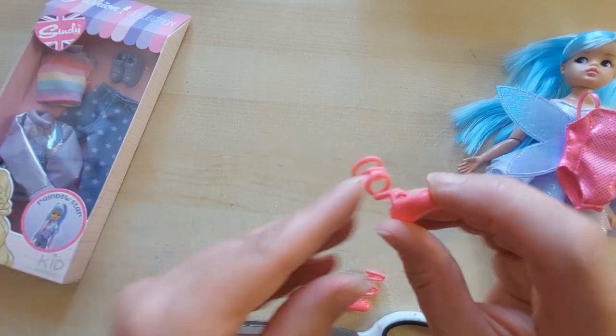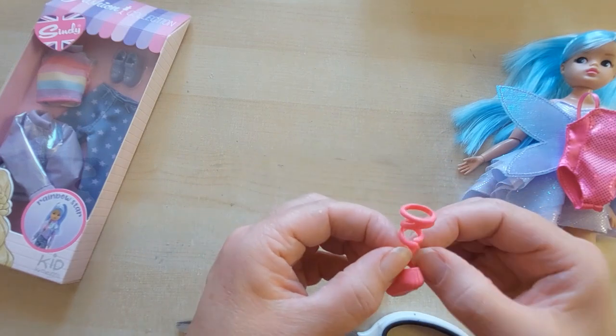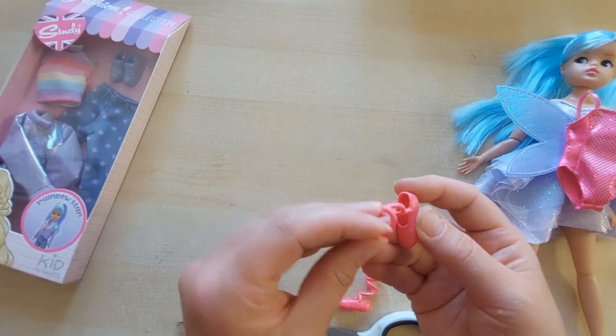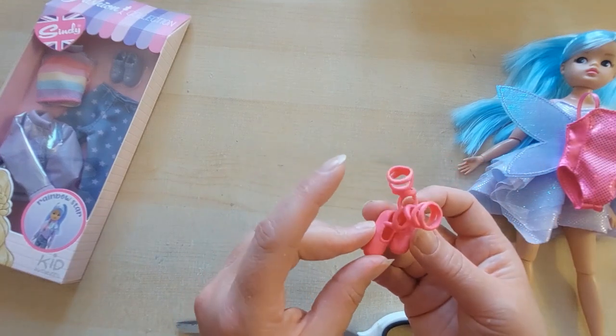So, yeah, we've got these ballet pumps, which are really sweet. I think everybody likes the idea of the little ballet shoes. They just split at the back there, so they're really easy to get on. I know I didn't have any problems at all with Dance Star.